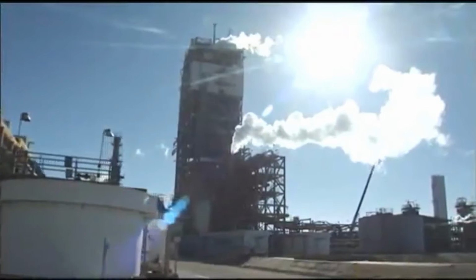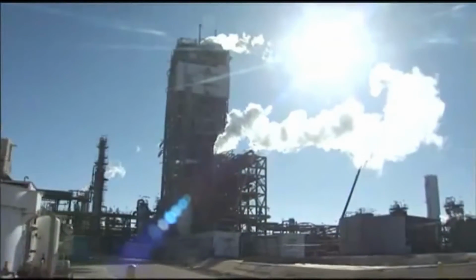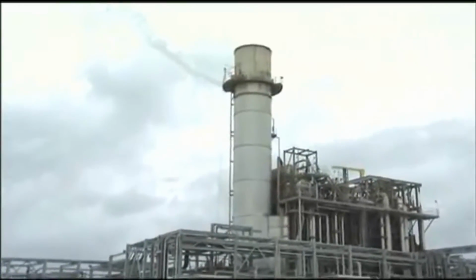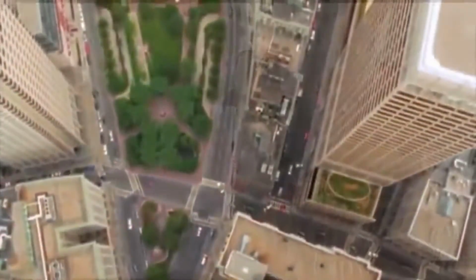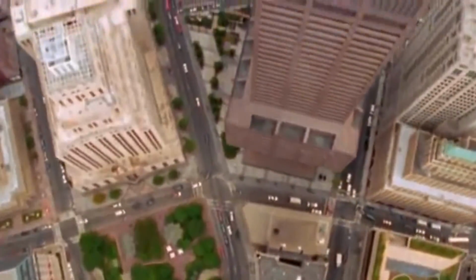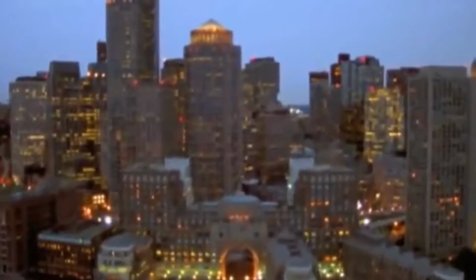but IGCC is not merely a concept for the future of coal-fired energy production. It is the now, and is the path forward to provide clean, affordable, reliable energy, and to ensure a bright future in the decades ahead.